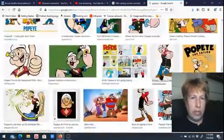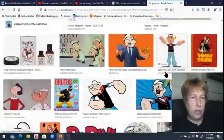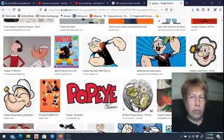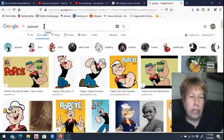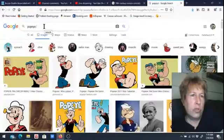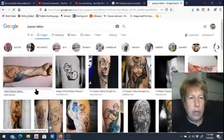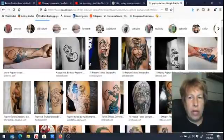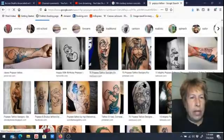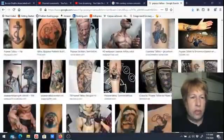Let me see if I can. That's interesting, because last I typed in Popeye just a few days ago, there was quite a bit of white with blue in here. Let me just check tattoos. So this is a pretty big Mandela effect for me. It was definitely white with blue. This is probably one of those Mandela effects that would have whapped me upside the head when I first learned of it, because it's a very strong one.